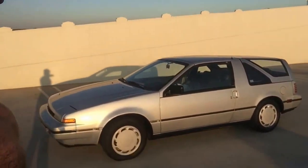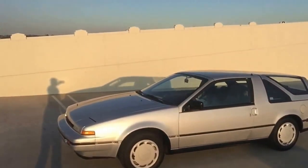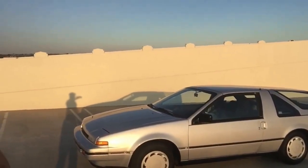Okay, so today I have a very special car that I've been restoring. It's taken a little while, but I'm ready to show the first phase of my 1987 Nissan Pulsar NX with Sportback. This has been a really fun project, particularly because this car has a lot of meaning to me. I have the sketches for this car above my desk.